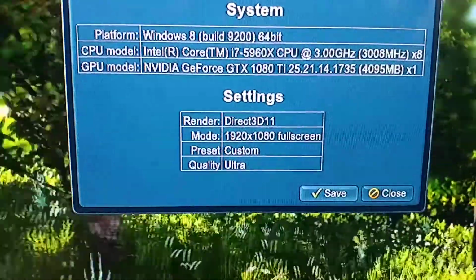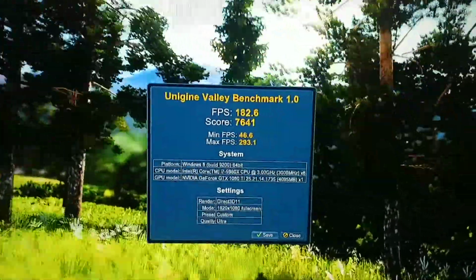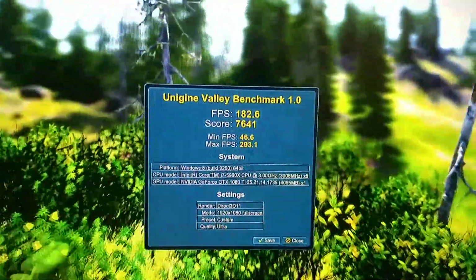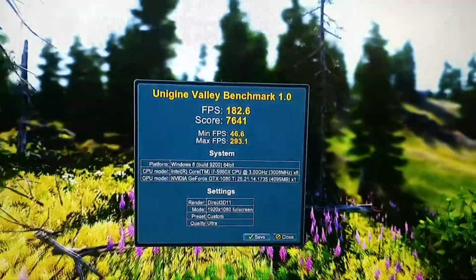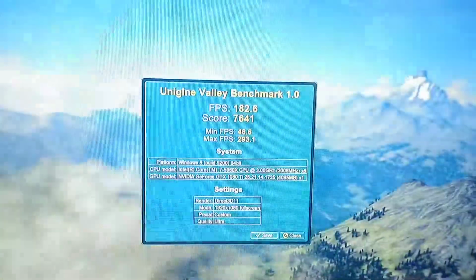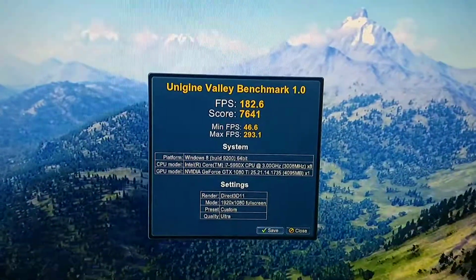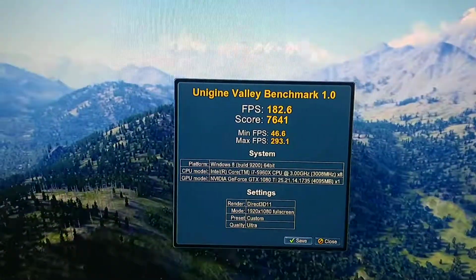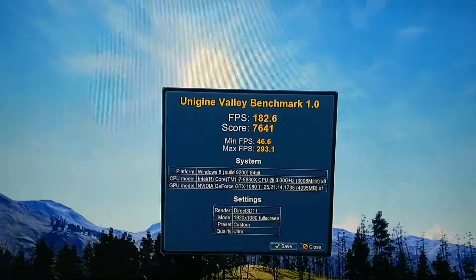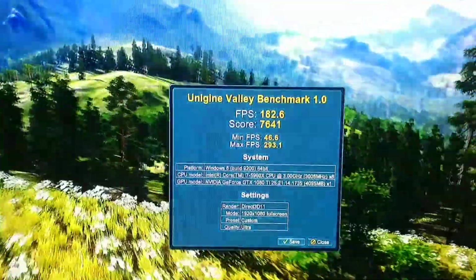My monitor is only 1920 by 1080. I can't do anything else besides that anyway. But I'd like to see what it does on a better refresh rate monitor, like 120, 144 or up. 240 would be good. I think that's what I'm going to do. My next deal is to get a monitor of about 240 hertz on the refresh rate.